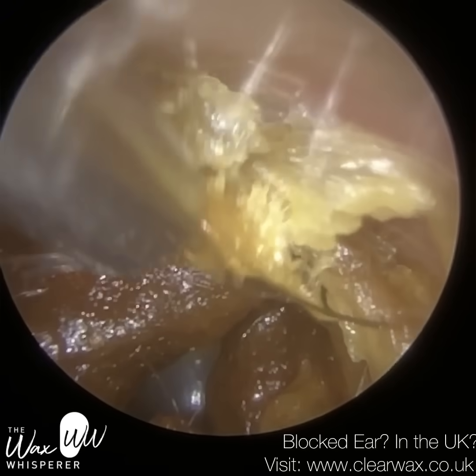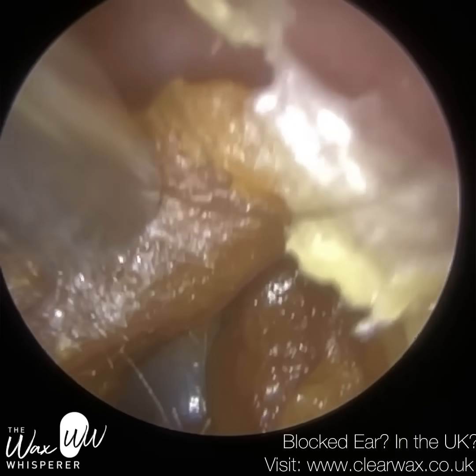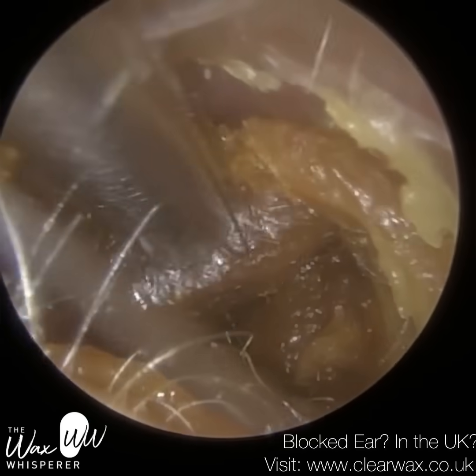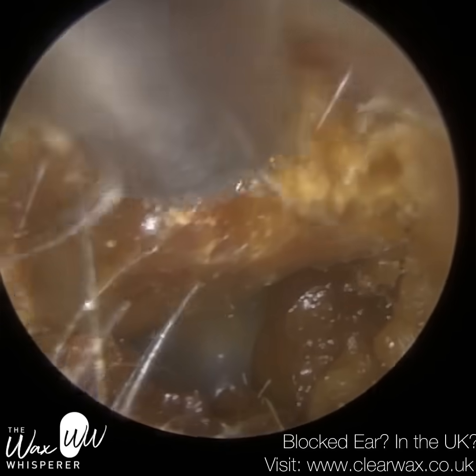The main symptom wasn't actually reduced hearing. We can just about visualize the center of the eardrum. We can see the light reflex, and also there's a little opening at the roof. The main symptom was really dry itchiness of the ear. And as we age, we have atrophy of the various glands in our ear.